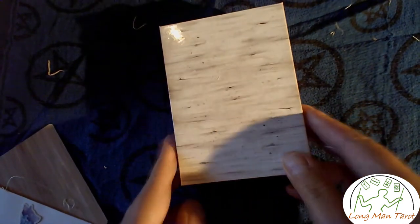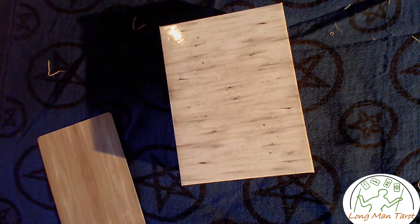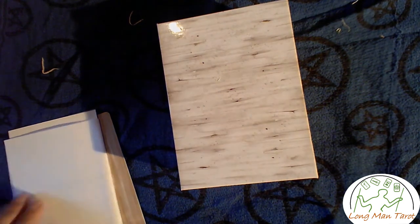Yes, I recognise the box. Yes, let's just get the box out and remove that out of the way. So it is the WilderWoven Tarot, and I'm just bowled over by the box already. So let's have a little look at what we get with it.